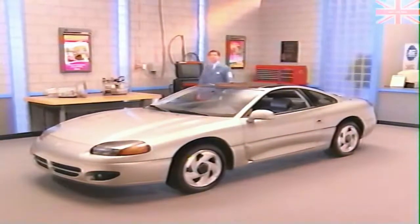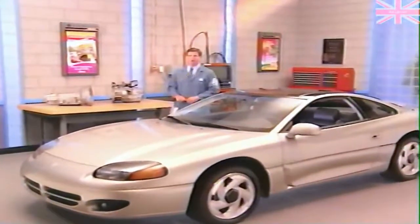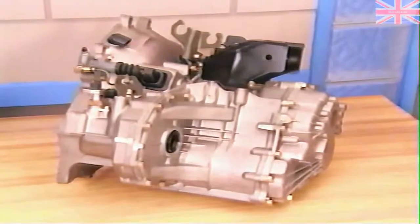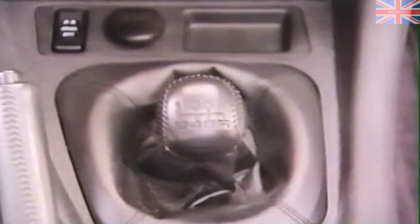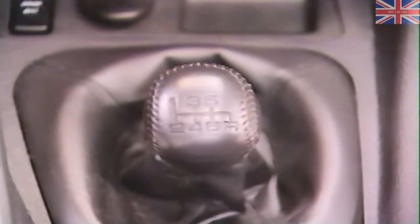In the unlikely event that you know someone who was holding off buying a Stealth RT Turbo because it wasn't fast enough, it's time to get him in the showroom. For '94, the Stealth RT gets a Getrag 6-speed transaxle. It's not only geared for quicker acceleration, though. This new transaxle also offers quieter highway cruising.